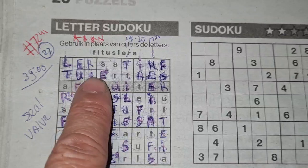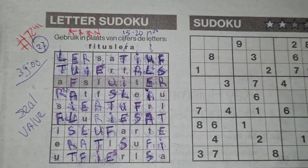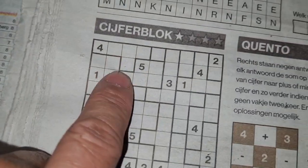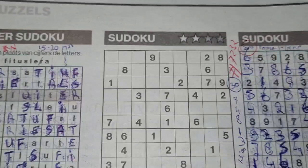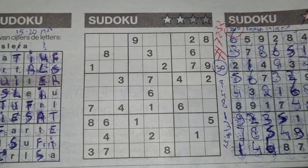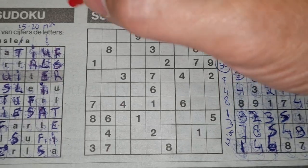Already solved one puzzle. Letter Sudoku, definitely 4 stars. This one is a tough one. So 2 puzzles are left. The Jigsaw Sudoku and the 2 Star Sudoku. 2 Star Sudoku number 7242.